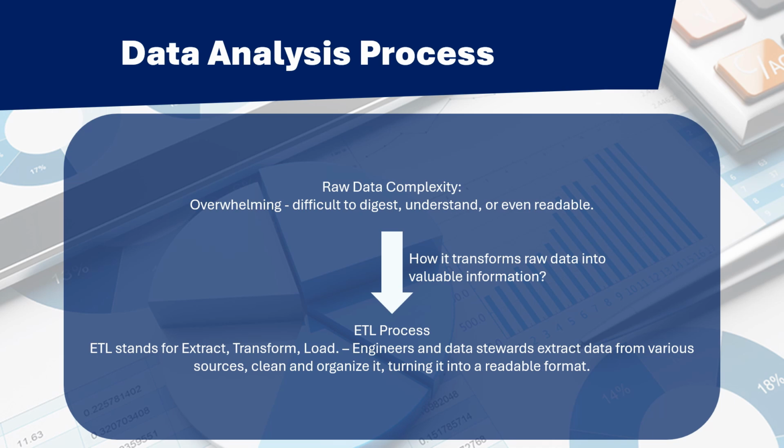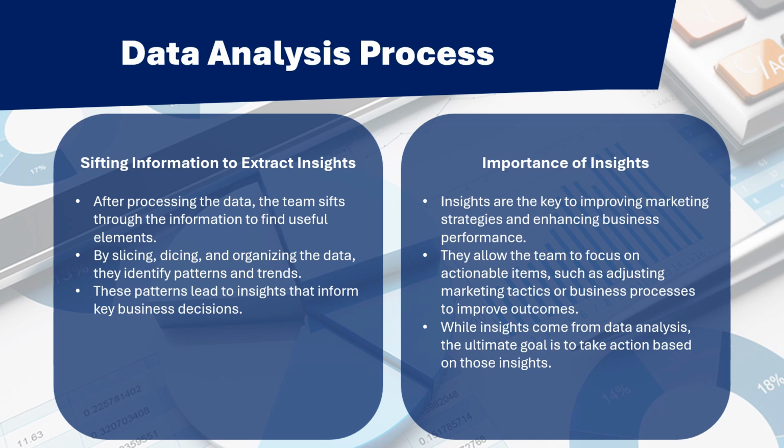Through a process called ETL, which stands for extract, transform, and load, they take this raw data from various sources, clean and organize it into a format that is easier to work with. By doing this, they turn data into valuable information, which becomes the foundation for our next step. But it doesn't stop there.